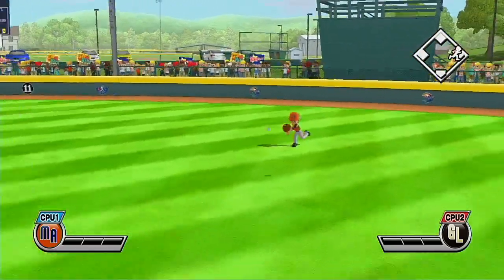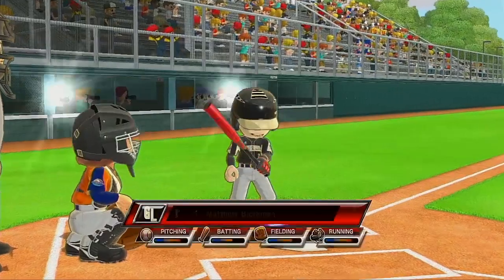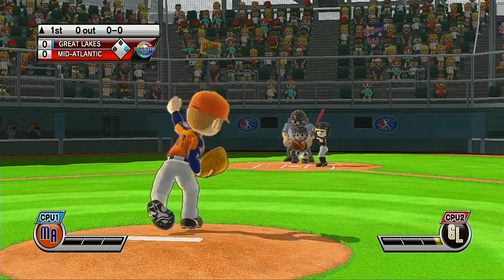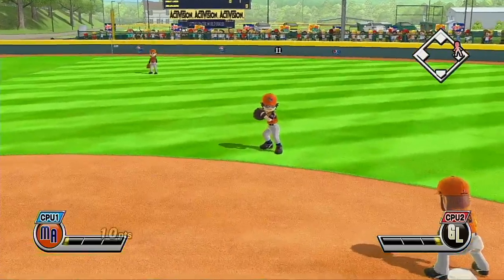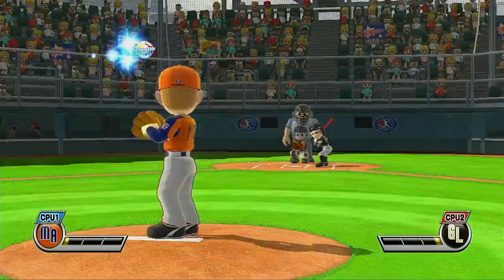Line drive, smacked into right field. Batter's got the speed to make that hit work, that's for sure. Batting second at second base, number 21. First out. Batting third at shortstop, number 19.